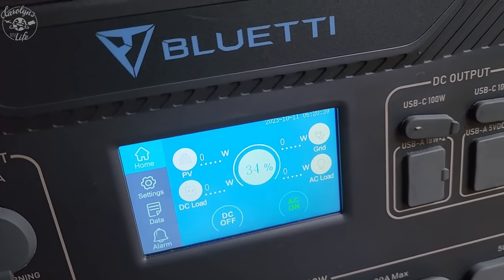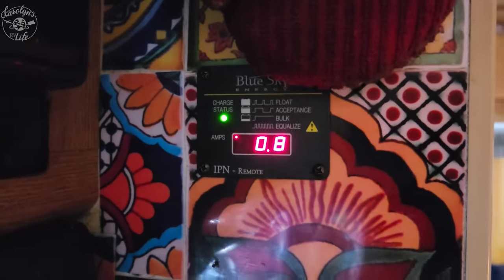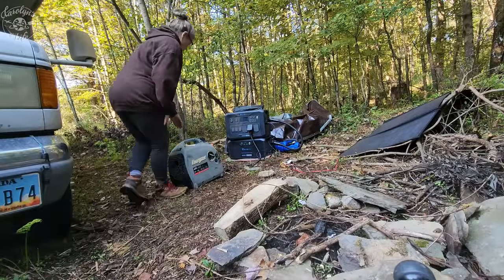There we go. So the first time I used the Blue Yeti to plug in my RV, I left it plugged in for 6, 7, 8 hours. I can't remember what it was. It was a long time. And now I realize I don't need to do that because it actually charges my batteries better than my generator does. I can't use my generator to charge the Blue Yeti, so it's not a very powerful generator.